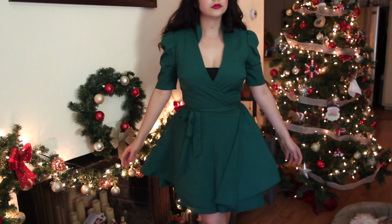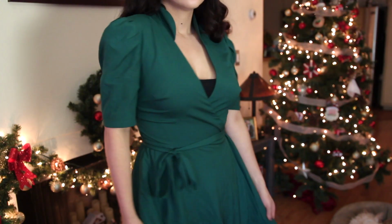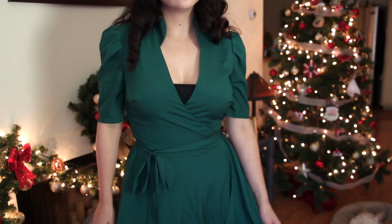The modern dress is by a brand called Dan Ling. I've never heard of it before, but I looked it up and actually some of the dresses go for kind of expensive on Poshmark, but I got this baby for $7. It was very inexpensive and it's very cute, although it is shorter and more casual. I just think that the color and the overall classiness, the cut, it's very 1940s. So I think that this is definitely one of my new favorite holiday dresses right now.